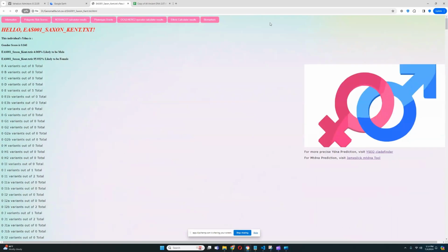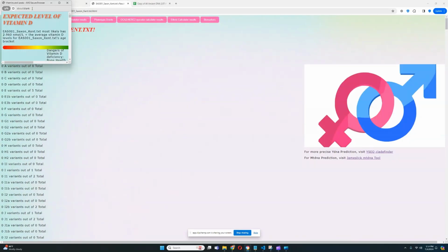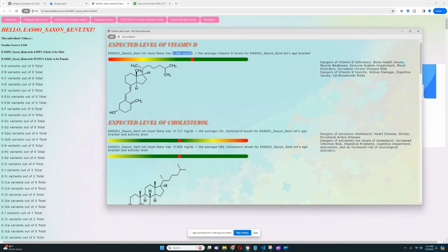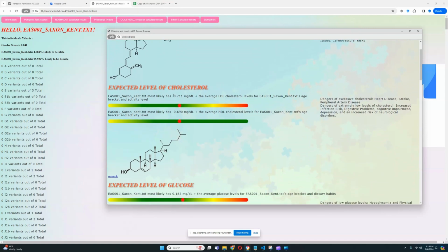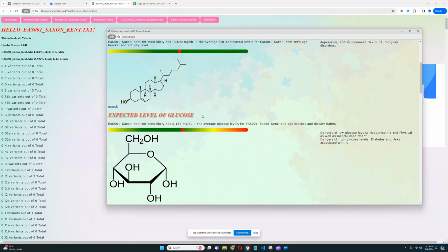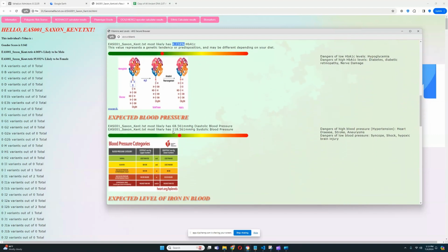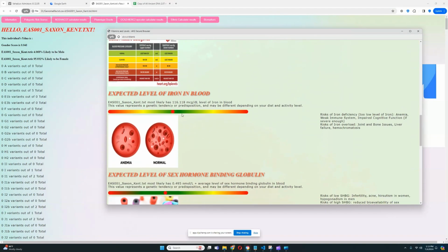Okay, now let's check what she scores for the biomarkers panel. So she's scoring above average levels of vitamin D, really good to see. Below average levels of LDL cholesterol, really good to see. Also below average levels of HDL cholesterol, which is not so good, but below average levels of LDL cholesterol is really good to see. Above average levels of glucose, which is bad. Below average levels of hemoglobin, which is really rare. I don't see that very often, but that is also good. Below average blood pressure, which is good.